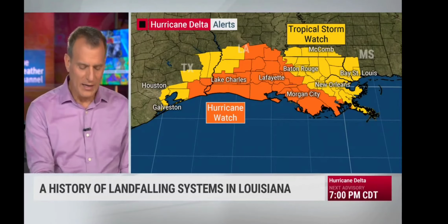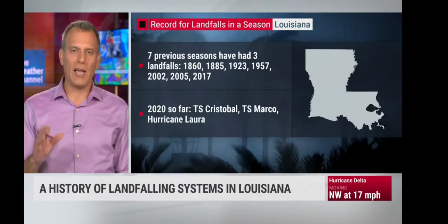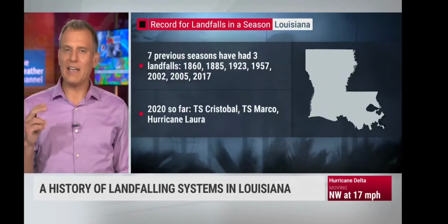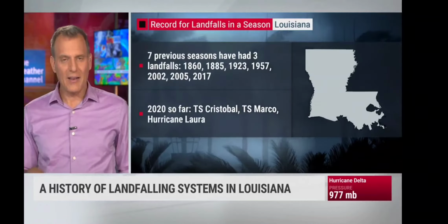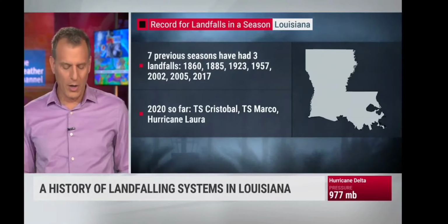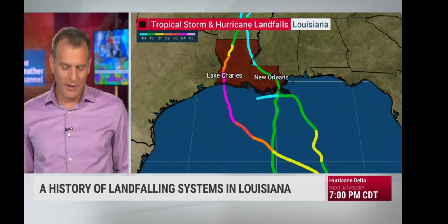Hurricane watches, in effect, does include a small section here of Texas as well. That's going to be around the Beaumont, Port Arthur area. But if you look at the forecast for Delta, solidly in Louisiana, Category 2 or Category 3. A little bit of wiggle room there, but we think this happens Friday. And if you look at the record for most landfalls in a season in Louisiana, 3 different seasons had 3 landfalls, as far back as 1860, as most recently as 2002, 5, and 2017. And this year we've had 3, Cristobal, Marco, and Laura. And with now Delta, it's almost a certainty it will be 4.